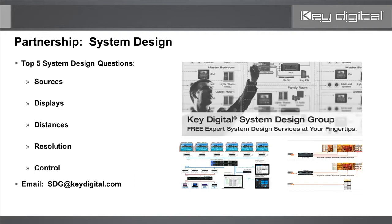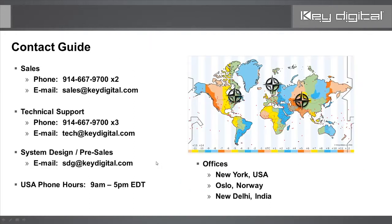sdg@keydigital.com. Typically, it's a 2-day turnaround time, and this is a great resource for our partners to take full advantage of. And again, ensure you have the factory stamp of approval for functionality and operability to meet the demands of your user.